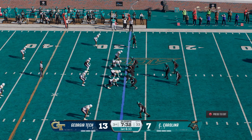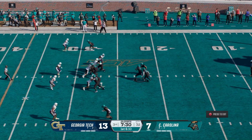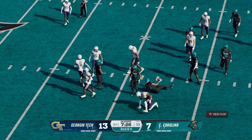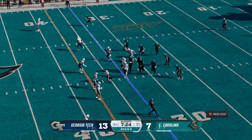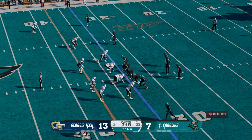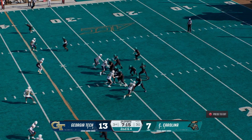And the Chanticleers in the hurry up. Really nice run there, picking up the first down. Now they're right back up to the line of scrimmage, ready to go again. They opened the lane, and he hit it, a gain of 5 out to the 33. And the offense has a little bit of success, and what do they do? They push that turbo button right back on the line, ready to run another play.